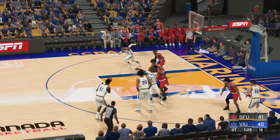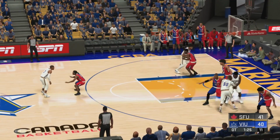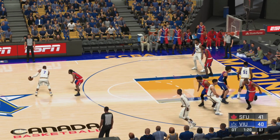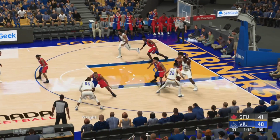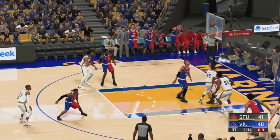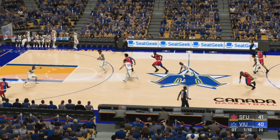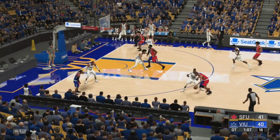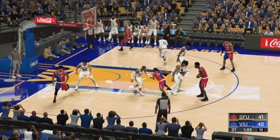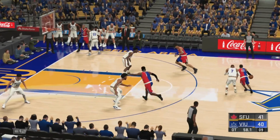Up top, right. Just five to shoot. It's rebounded by Hayes. And the activity he shows around the rim is why he is such a respected defender. And you know what? He's not going to give up an easy finish at the rim. I mean, that's just against his constitution.